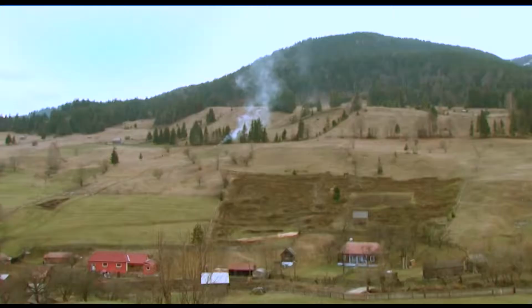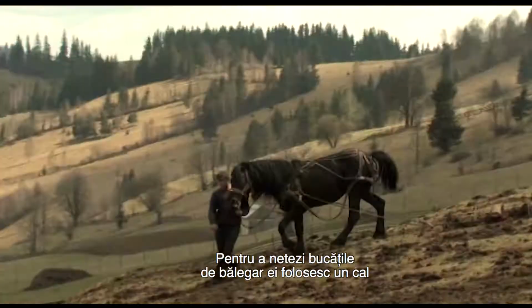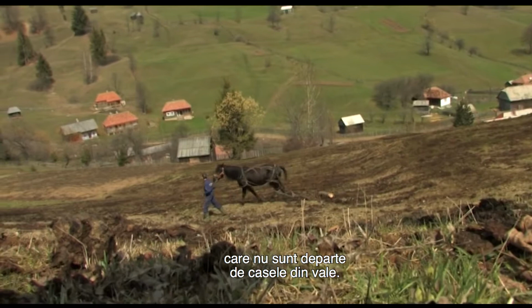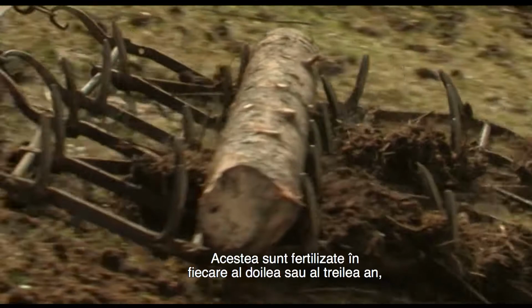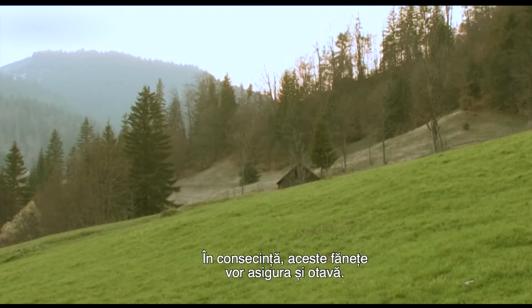Meanwhile, on the opposite slope, Peter's neighbours, the Lardo family, are spreading manure that was unloaded a few days ago. They use a horse and an upside-down harrow weighted with wood to break up the pieces of dung. These are what they call inner meadows, which are closer to the bottom of the valley, near the farmsteads. They are fertilized every 2 or 3 years with manure, unlike the higher meadows. The effect is obvious. The fertilized meadows are quicker to become green, and the harvest will be bigger too. As a result, these meadows will have a second harvest.